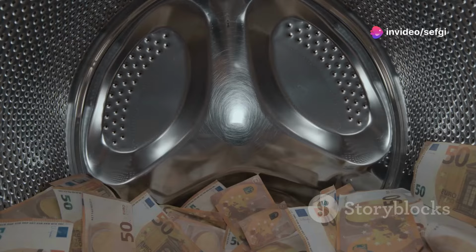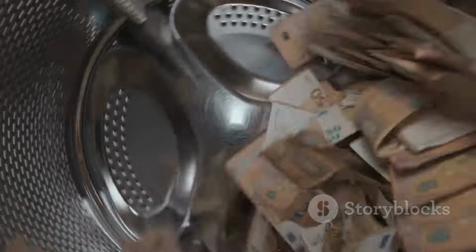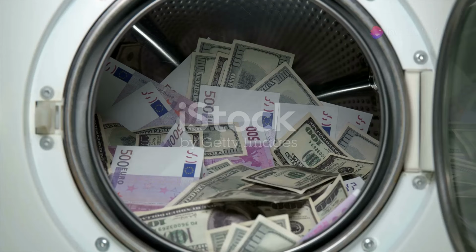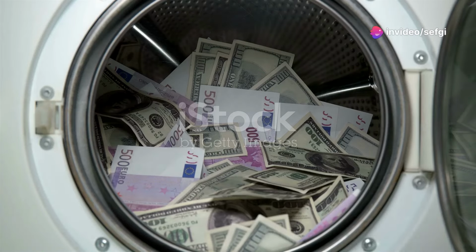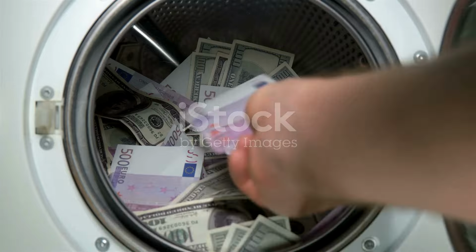They might mix their dirty money with the cash from the restaurant's sales. By doing this, they can make the dirty money appear as though it is part of the restaurant's legitimate earnings. This makes it hard to tell which money is clean and which is dirty. The process of mixing clean and dirty money is often referred to as commingling.